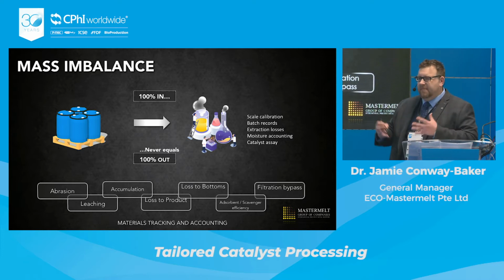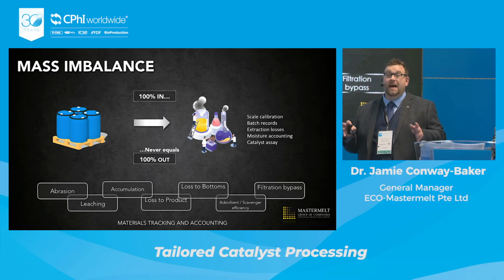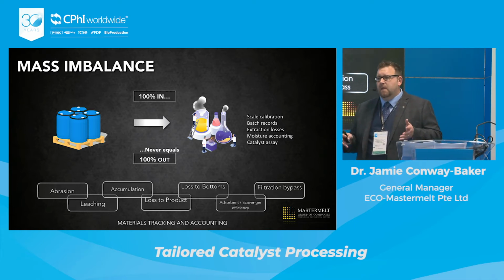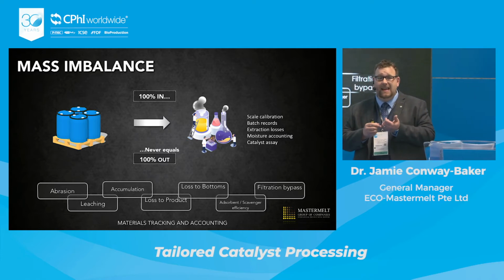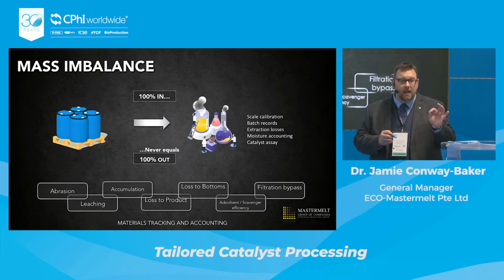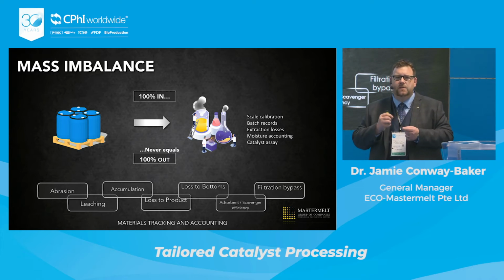So let's look at, how can you do that? How does it work? Well, the first stage is looking at the mass balance, or as I like to call it, the mass imbalance. When you look at the material that goes into your process, the catalyst from a manufacturer will have an assay, it will have a weight, but each batch of catalyst will have a slightly different assay. Each batch of catalyst will have a slightly different moisture content, and you need to take these into account when you calculate how much you've actually put in.